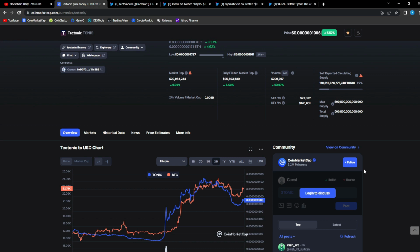Tonic is a fundamentally sound altcoin. I've said this time and time again. It has super strong fundamentals. Plus, they've reduced the emission rate into the open market, so there's not going to be as many coins that inflate the circulating supply, which is going to create more stability for Tonic. So when the market is going bullish, Tonic will follow, Crow will follow.